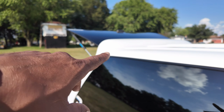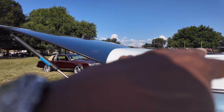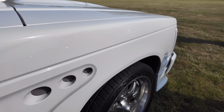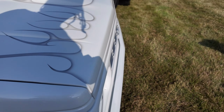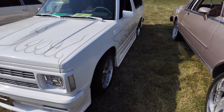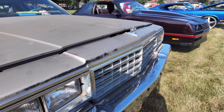This is one of my favorite parts of this truck. The way they molded that in, you know what I'm saying? That is not factory. That has molded all in. Portholes on the fender right here. Custom hood. Yeah, that's hard. Box Chevy right here.